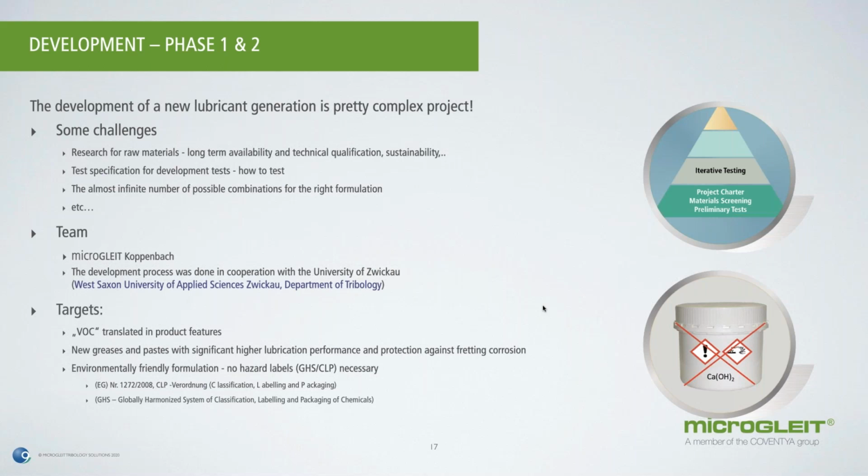For this project, we cooperated with the West Saxon University of Zwickau. This was quite beneficial for both parties. So inputs from both sides, information going back and forth. And so this was quite fruitful and helped to develop the products faster than we could do it alone.